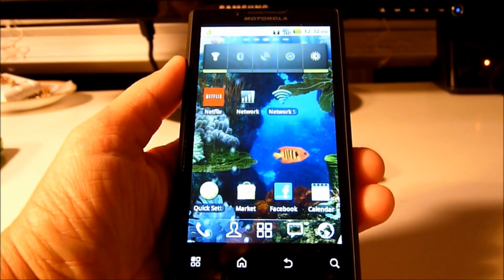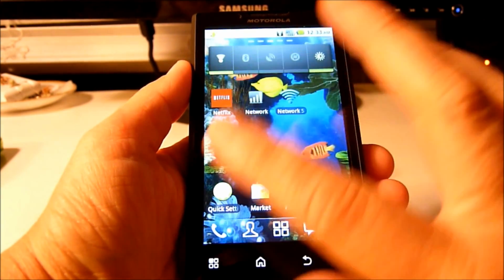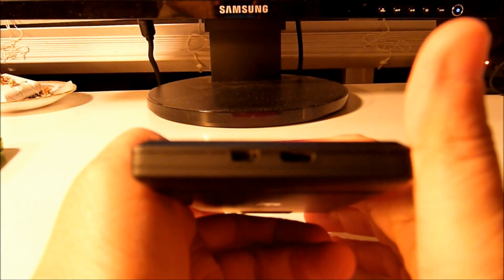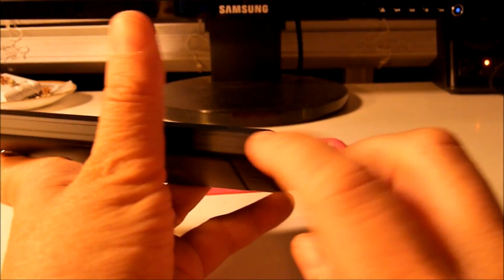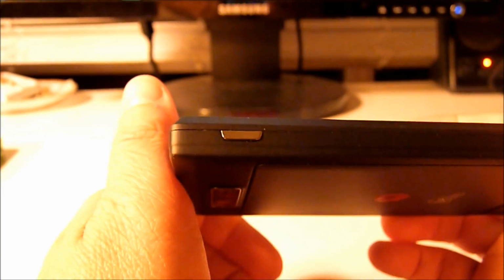Let's go over quick specs on the phone. The Motorola Triumph is 3G. It is Wi-Fi BGN capable, 4.1-inch screen. On the ports, we have a micro HDMI and a mini USB port. We have the speakers on this side, on this side. Volume up and down. 3.5 headphone jack. And we have the power lock button.